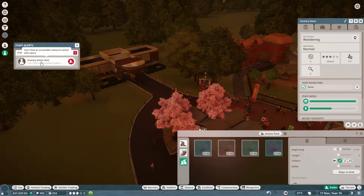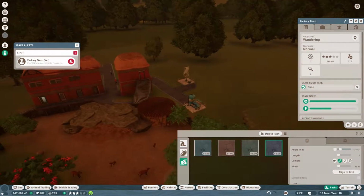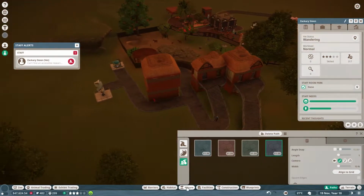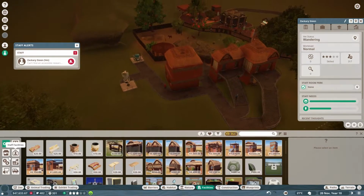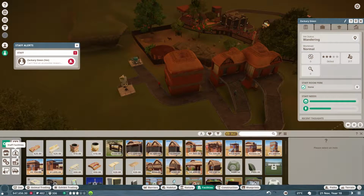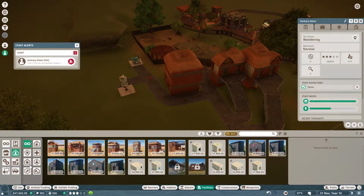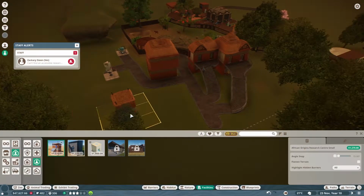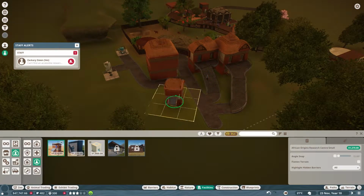Should we get more research centers? I think maybe it's better if we do. We will put it here. Yeah, let's just get a new research center. We'll get this one. It's already made.